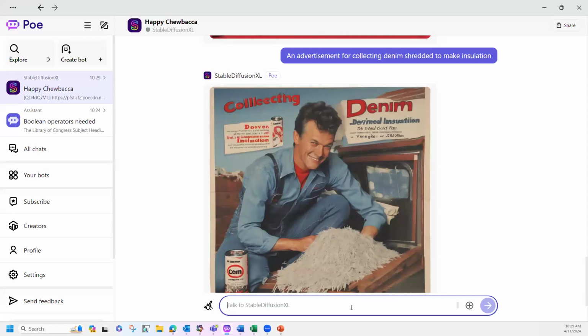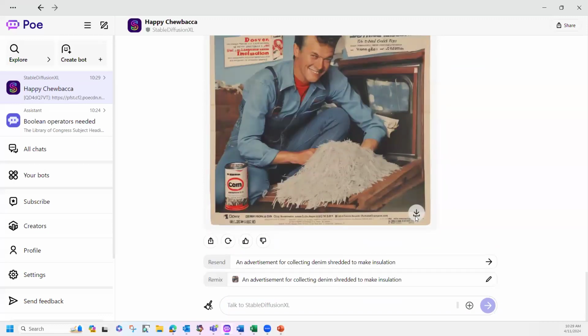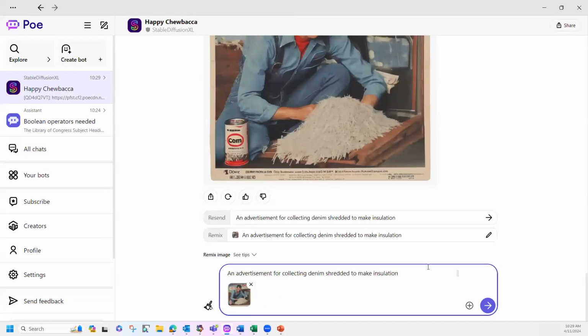Yeah. Oh, Jill wants to know what the image type is on these. Do you know? I know you said you can download them, right? Looks like a PNG. Yeah. So if we remix it, let's see what happens. Shredded denim.